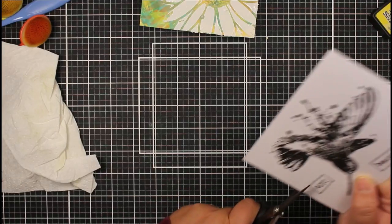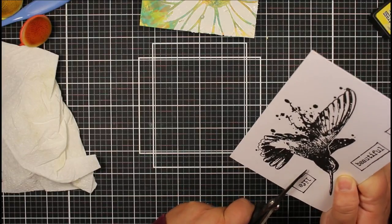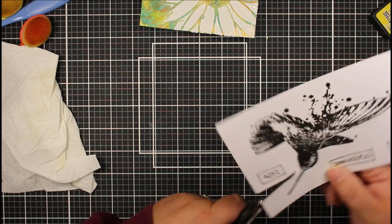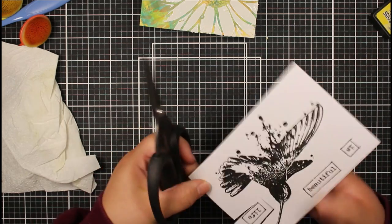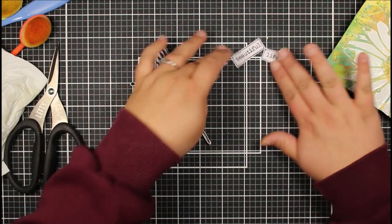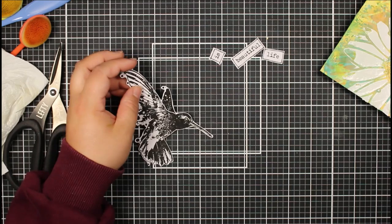So I'm just going to cut by hand, because it doesn't have to be too perfect. I'm going to cut out our sentiments first of all. Okay, so I've just cut out my sentiments and then this bird as well.